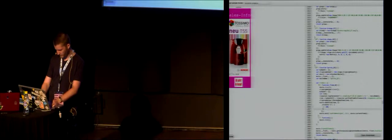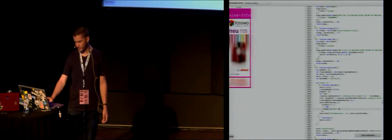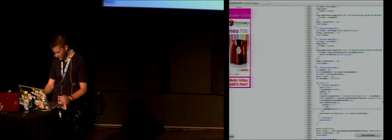It's a bit small, 100. Let's see if it does something. Yeah. And because we love rotation, let's rotate it. Rotation, sorry. Much better, isn't it? I mean, this ad I would love now. I would actually click on it.